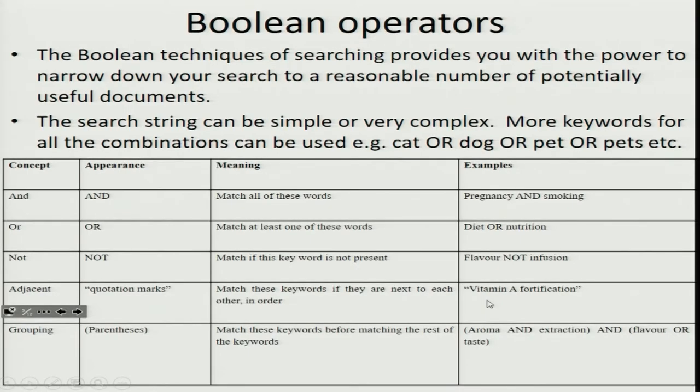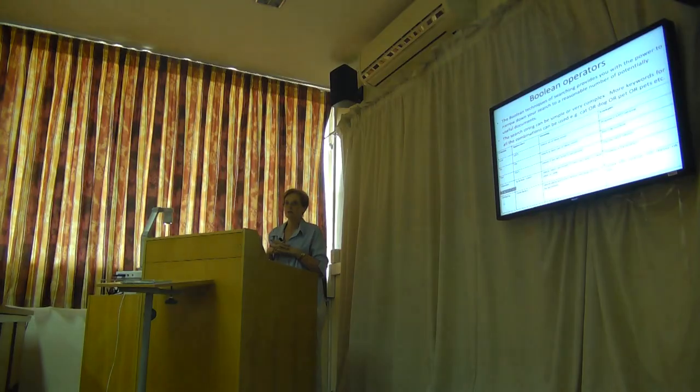So tomorrow you will be very clever when you get to the librarian. We can also have grouping where we put it into brackets. We call it parenthesis, where you have aroma and extraction in brackets, and you have flavor or taste. Can you see now how many possibilities you have with your keywords? It just grows and it helps to narrow down.